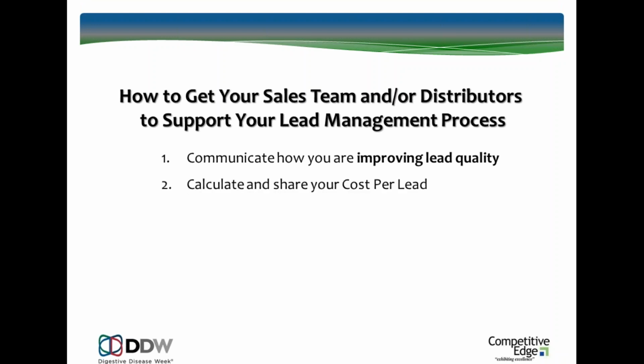Number two, calculate and share your cost per lead. For example, $250 you paid. So if you hand a rep 10 leads that you paid $250 for, that is the exact same thing as handing them $2,500 of your company's capital. I think they should know it. I think they should treat it exactly as if you handed them a check and said, hey, I need this check to be in the bank by next Friday. Same idea. Set 3 clear and firm post-show reporting dates.